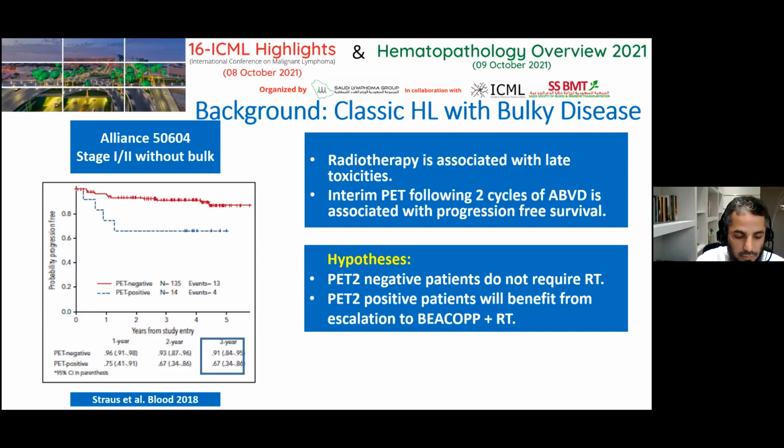The hypothesis in this study of classical Hodgkin lymphoma with bulky disease is to study the de-escalation of therapy in BIT2 negative patients with removal of radiation therapy, and escalation of therapy if they have BIT2 positive. The escalation is with escalated BEACOPP plus radiation therapy.